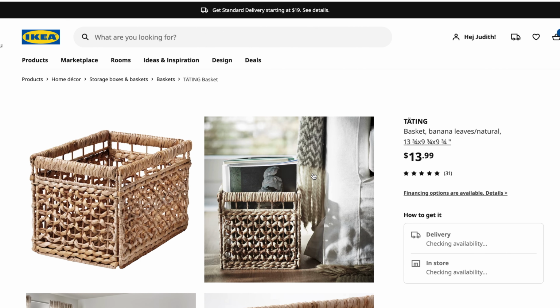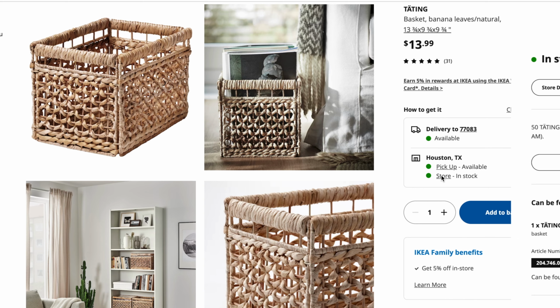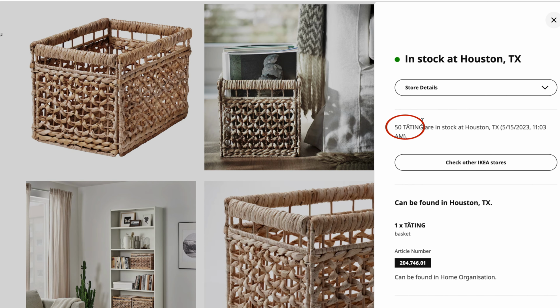I love this basket. If you have it in your local IKEA, I would suggest getting it and using it in a space where you need bins. Outside of a nursery, I would suggest that you use this in the pantry. You can use this in the closet, in the bedroom. You can create softness in a space or use it to add texture. It's a really good bin. I really, really, really love it.